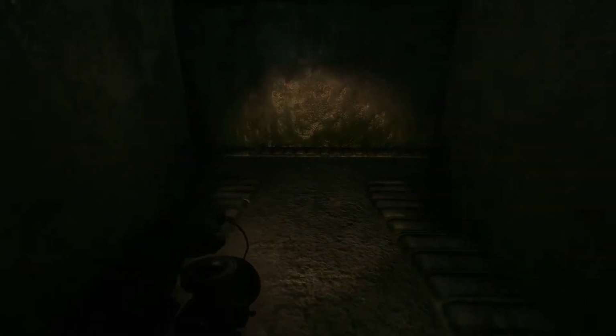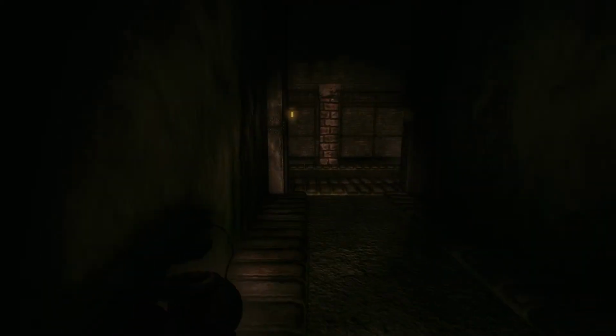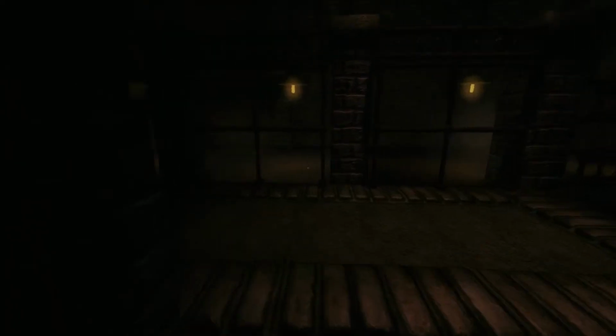Alright, if it's off to my left... it's hard to tell down these hallways. These hallways don't seem to make sense. This place changes. Oh no, I hear something. Am I in another section?